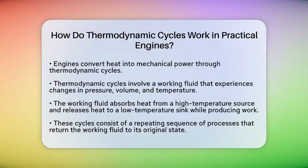Thermodynamic cycles are essential for engines to convert heat energy into mechanical work. These cycles involve a working fluid, which can be air, a fuel-air mixture, or steam. The fluid goes through changes in pressure, volume, and temperature. It absorbs heat from a high-temperature source and releases some heat to a low-temperature sink while producing useful work.